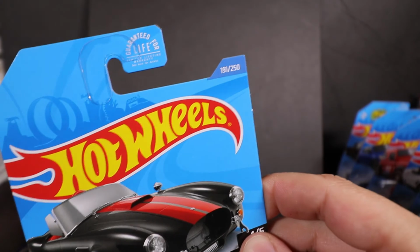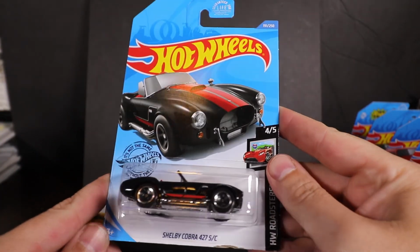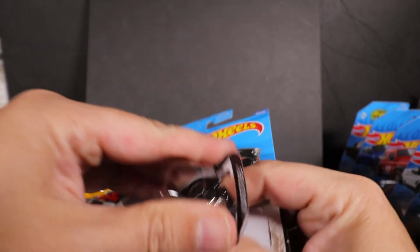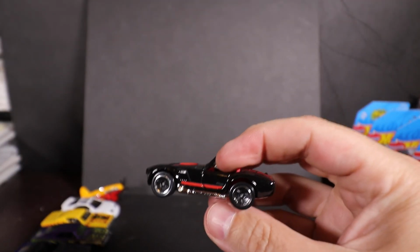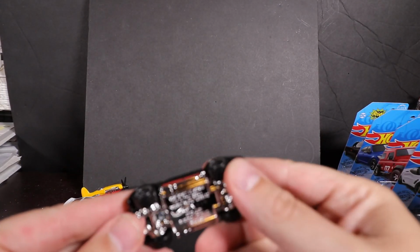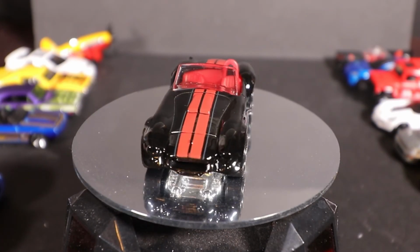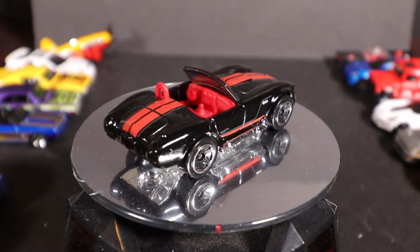Number 191 is a favorite back to the main line. This is the Shelby Cobra 427. This hasn't been seen in several years. So now it's back. The hood doesn't open anymore. Plastic base. But this is still a pretty nice car to have when we haven't had it in a very long time. So that one looks good.